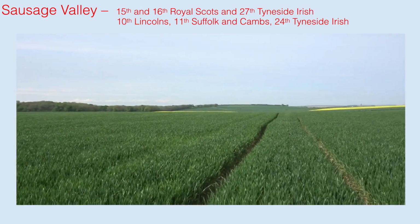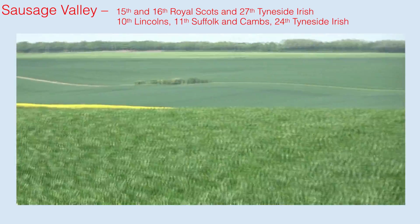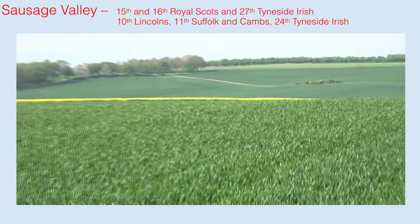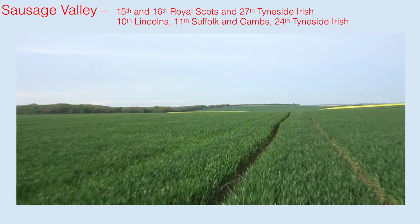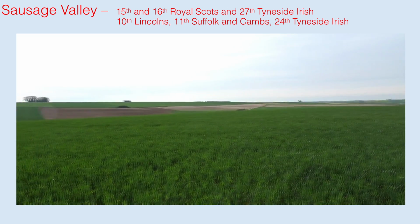This is the view from halfway up Sausage Valley, looking back down towards the British lines. The British lines will be on the thin yellow line we can see about halfway across the picture. Attacking here we have 6 battalions. Coming up the left hand side of the battlefield as we look at it are the 15th and 16th Royal Scots, followed by the 27th Tyneside Irish.